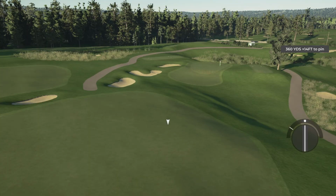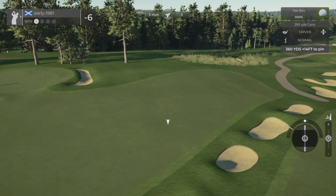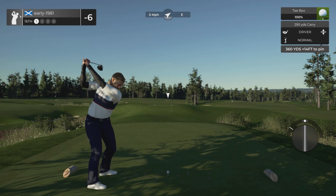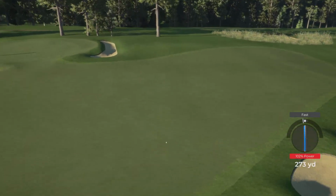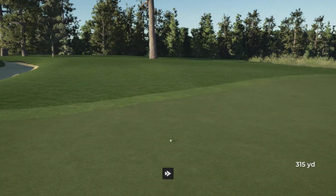Now, you've got options here. I don't think the right hand side, the left hand side, is going to be the intended fairway for this hole, but I'm going to try and play it. Huge fade shot there, looks good in the air, and that is going to leave me nothing more than a full wedge into this green. That was good.